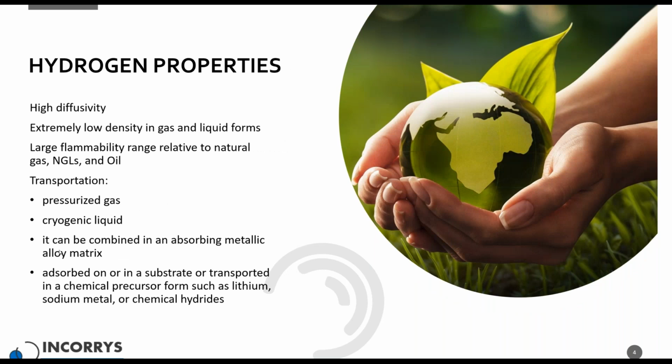Yeah, I guess some properties, you know, diffusive, low density, which is an issue, and we'll talk about that a little later. A lot of flammability there when you compare it to natural gas or oils or NGLs. Transportation, I guess pressurized. You can put it in a pipeline, liquefy it, and then of course for transportation techniques, you can use some sort of medium to combine the hydrogen and then release it as you require it.